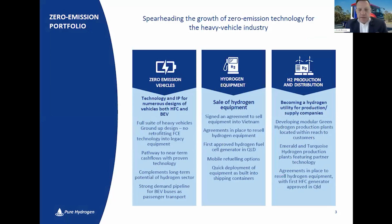So essentially we've developed three different business units. One is all around zero emission vehicles. We've got very good technology now for both hydrogen fuel cell vehicles and battery electric. They run on the same platform, and we've got a pretty good suite of products we can offer people. We'll go through that in more detail.